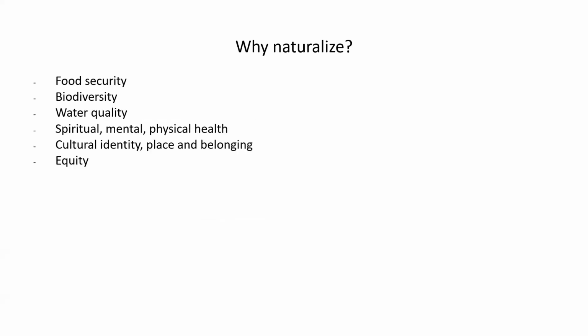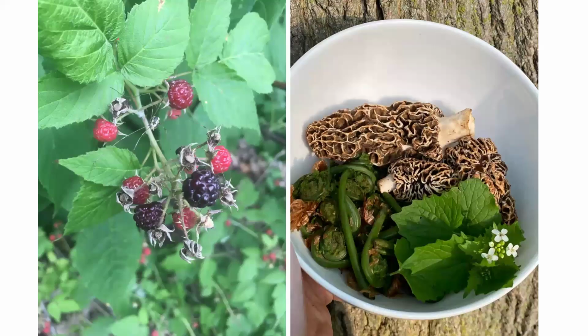Some of the other benefits of naturalizing briefly include food security, biodiversity, improvements to water quality, spiritual, mental, and physical health for people living in these spaces, cultural identity, place and belonging, and equity, which I mentioned earlier. So these are not very pretty slides to look at. I'm excited now because I'm getting to the pictures part. This is just an overview of some of the themes I wanted to convey, why naturalizing matters to me and probably matters to some of you, because I think this is part of the narrative in normalizing this.